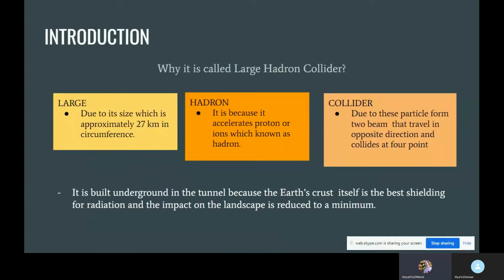Why is it called a Large Hadron Collider? For your information, the Large Hadron Collider is the largest cryogenic system in the world and the coldest place on Earth, which could reach a temperature of negative 273.1, equivalent to 1 Kelvin. The LHC is the most powerful particle accelerator, and it is known as large because of its size, approximately 27 kilometers in circumference. It is located beneath the France and Switzerland border, near Geneva.